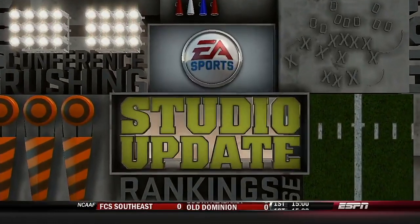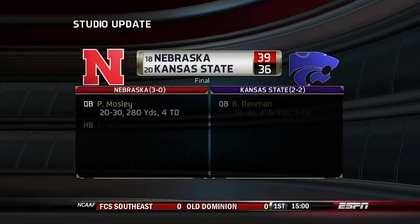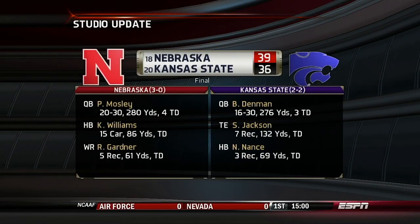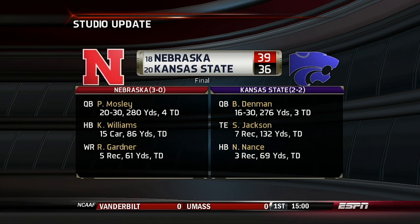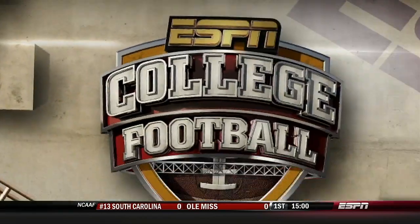Let's check in with Reese Davis in the studio. The Wildcats had a spot in the top 20. That is in jeopardy after this performance. There was never any room to breathe in this game. And for Mosley, a very good day. He cracked the 250-yard mark. The Cornhuskers win it by three.